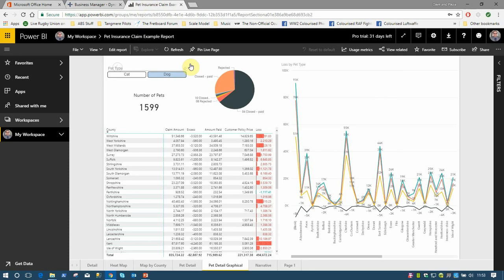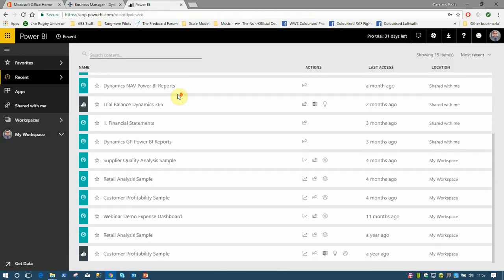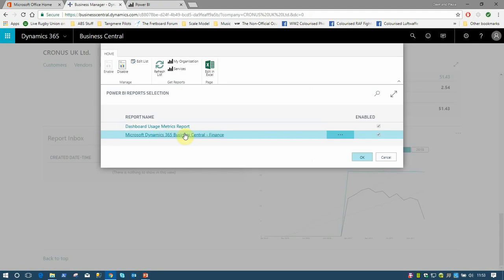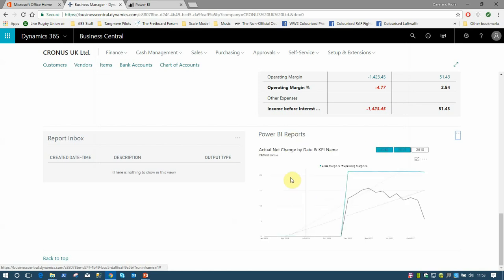But if I was signed into this account, for example, then effectively I would have all of these reports available to select from. And it's as simple as selecting the report that you want on the list, clicking OK, and the Power BI reports box will go away, connect to that report and display it.